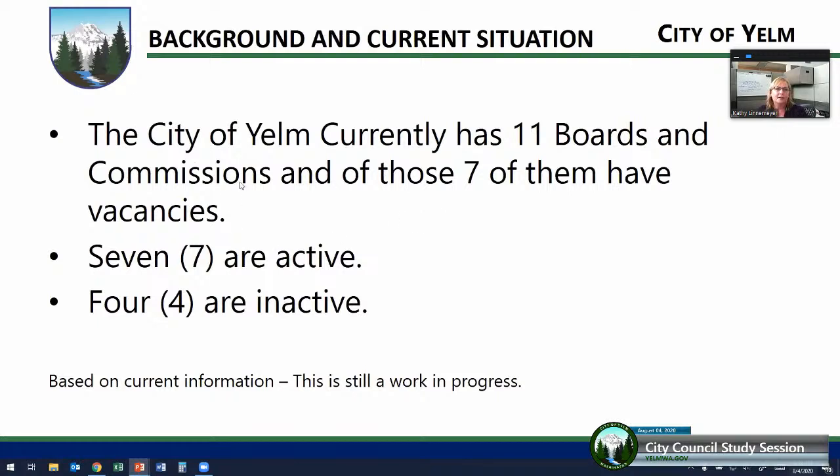So a little bit more background: the city of Yelm currently has 11 boards and commissions, and of those, 7 of them do have vacancies. 7 of them are active and 4 of them are inactive as far as I can tell right now. This is based on current information, and it's still a work in progress. I'm still continuing to gather data, going through records, to make sure that everything that we have here is active before we move forward.